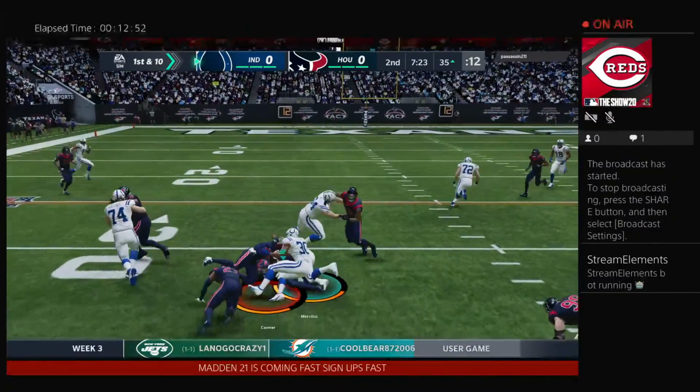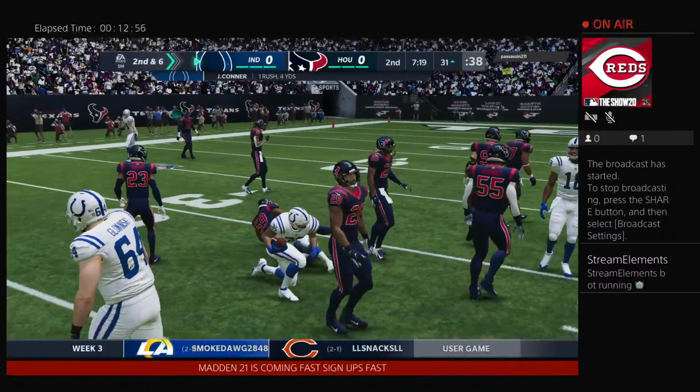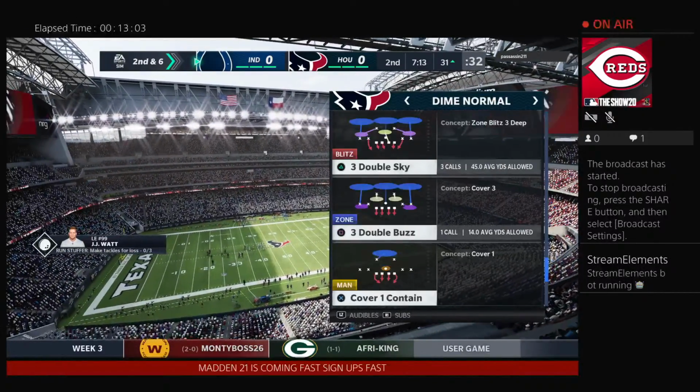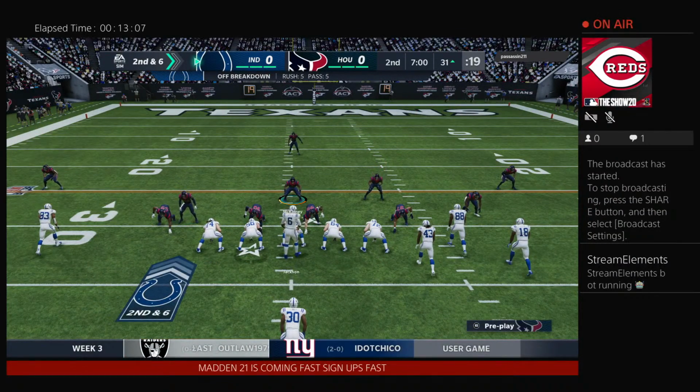First carry for James Conner. Call it a gain of 4 on first, and that'll make it second down. The ball carrier. What a luxury to have a guy like this who can not only spell your starter, but can come in and keep drives going. Following the pickup of 4, here's second and 6.